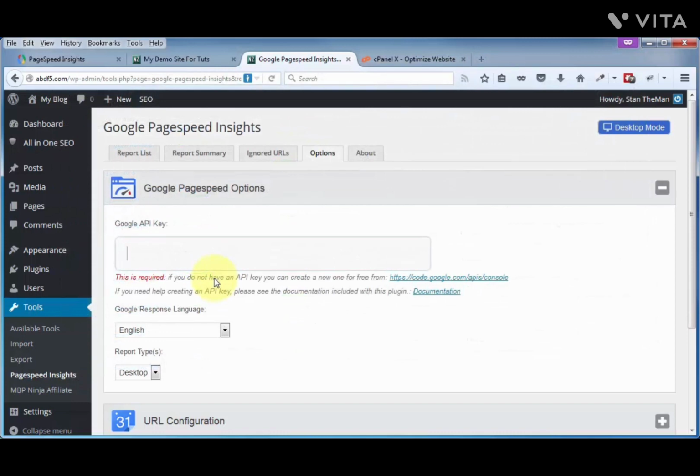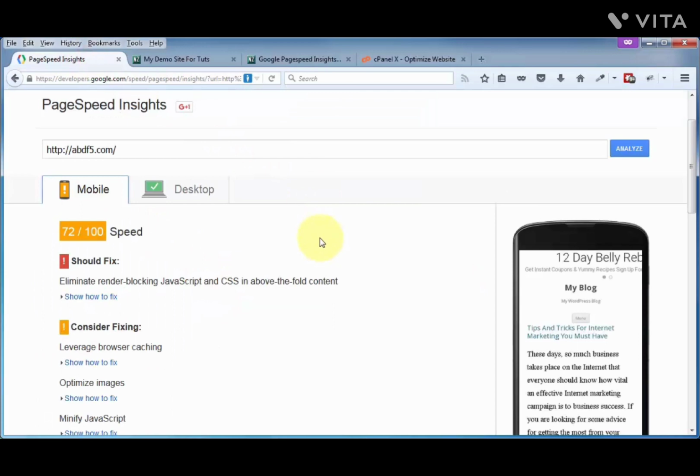And that's going to bring us to the end of this video on an introduction to Google Page Speed Insights and how to put it to use.